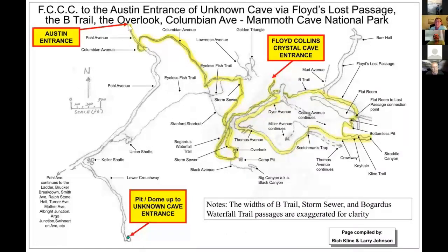So there again, this map, it doesn't meet your standards, but I do have a north arrow on this map and a little scale, at least, for you, Josh.